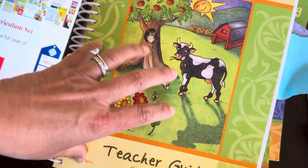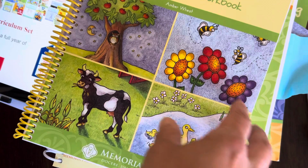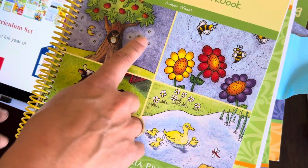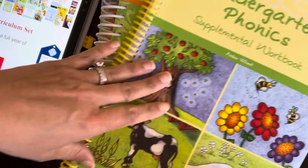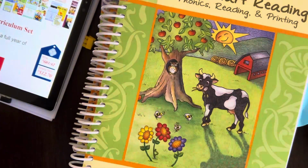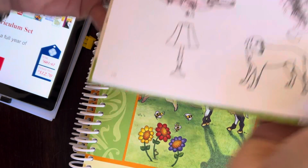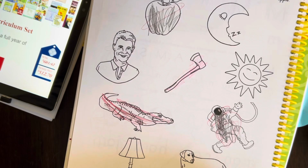So this is, and then there's one other one. This is supplemental work. So if you've already done your first start reading, then you get in here, and it's all related. So this is all, you've done the A and the M.